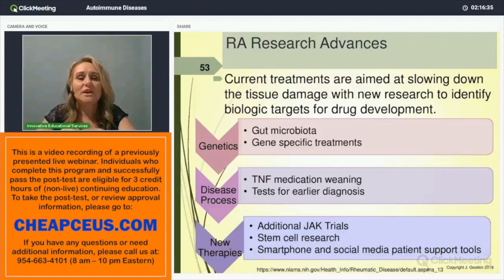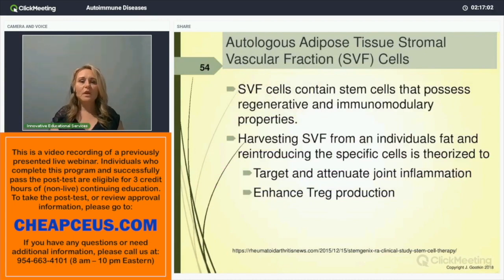The advances that they're looking at related to rheumatoid arthritis are multifaceted. Like all the conditions that we are looking at, as I said, they're looking at the genetic components, the different types of medications and clinical trials, as well as better trying to understand the process of how the disease presents so they can look for more ways to jump in.